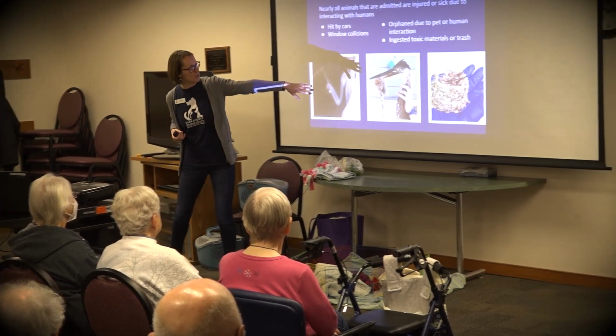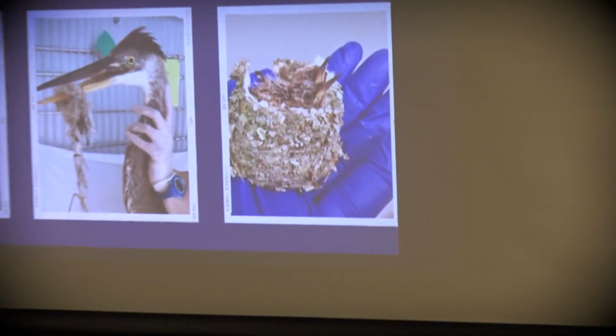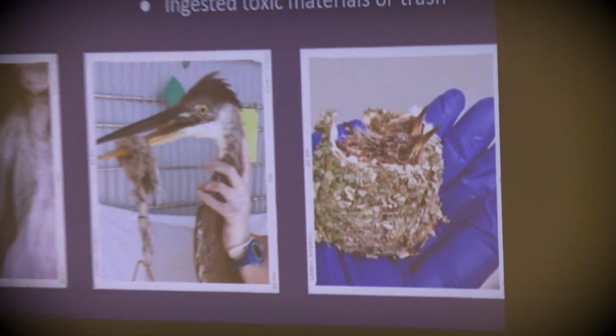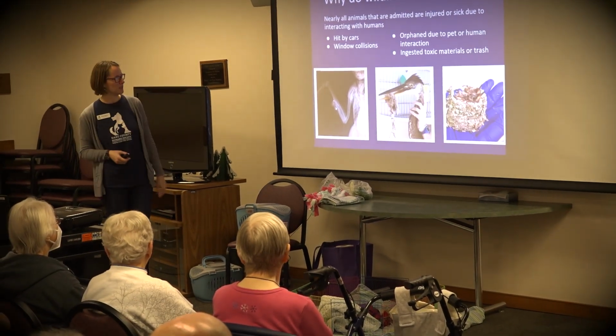And then that far right picture over there, that is a bird nest that fell out of a tree in the springtime when someone was clipping their branches back, which is a very common thing. But we highly suggest only clipping branches during the late fall, early winter, so that you don't accidentally drop some bird nests to the ground, because spring is the most common time for the nests to be in the trees.